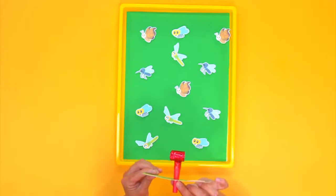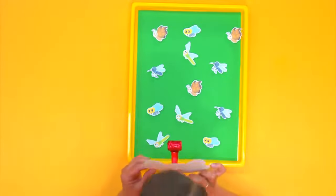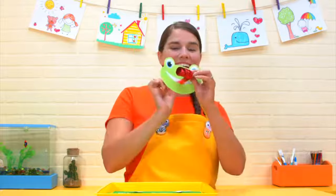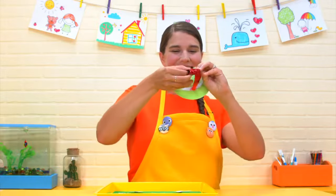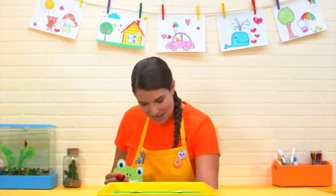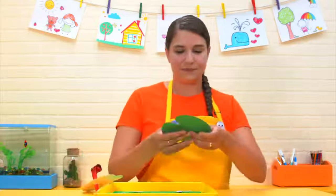Should we try it? Yeah? Okay, here we go. I got one! I got a bug. I also have 3 lily pads here. A small one, a medium one, and a really big one. Let's see if we can fill up these lily pads with all of the bugs that we catch. Should we give it a try? Okay, here we go.